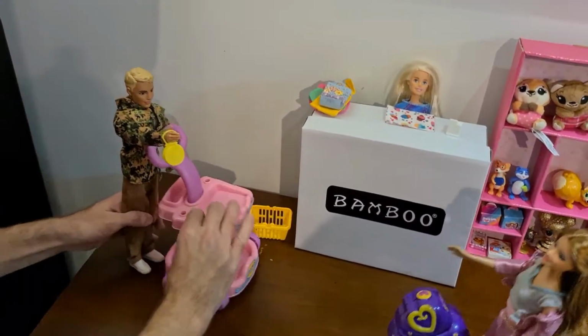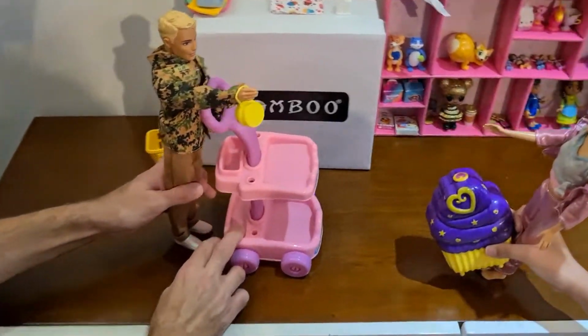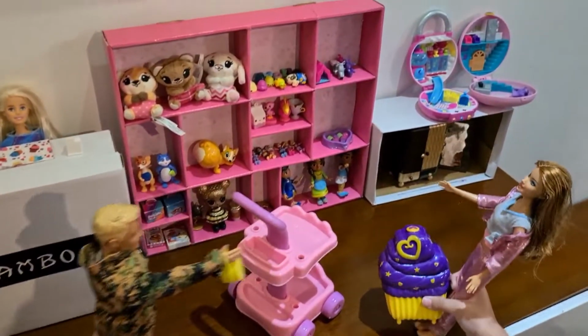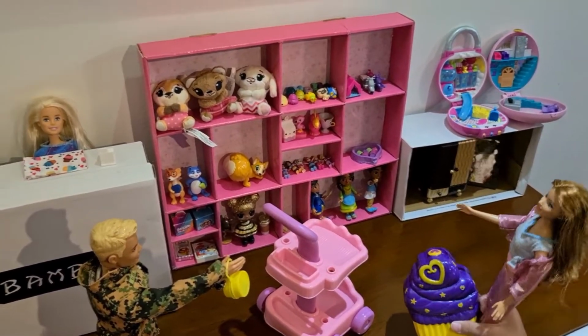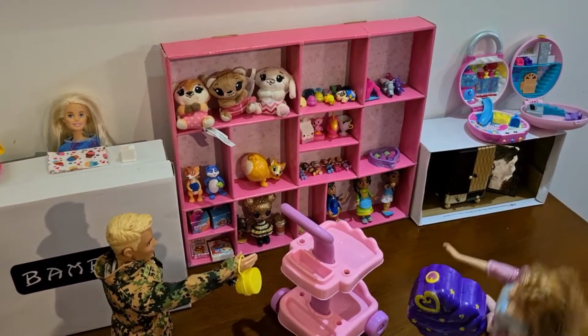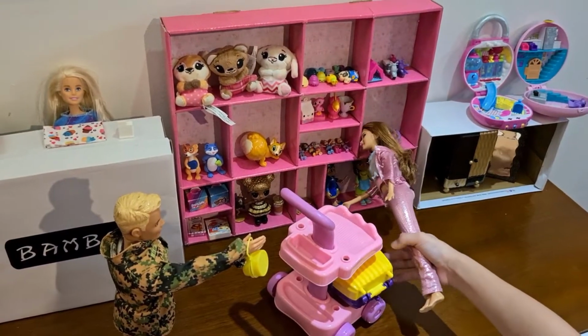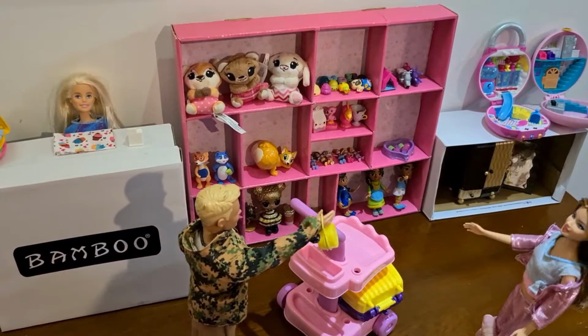Why does it look weird here? Because, I don't know. They do have weird shopping carts. Because every time we come here, there are so many weird shopping carts. There's blue, pink, purple, like this. Oh, okay. There. Okay, what else do you think she would like?